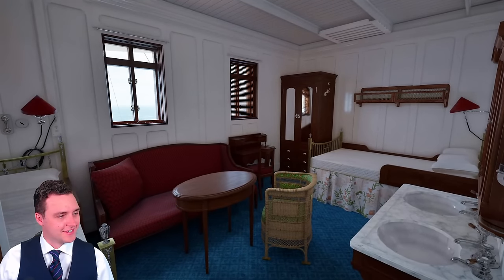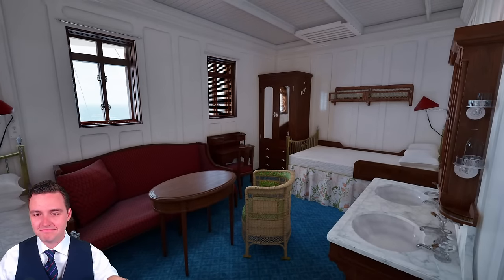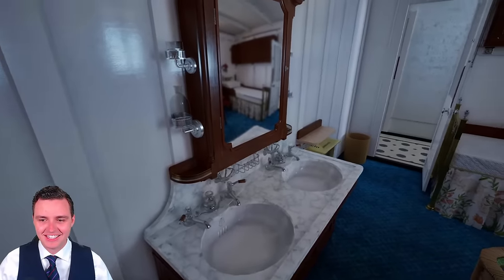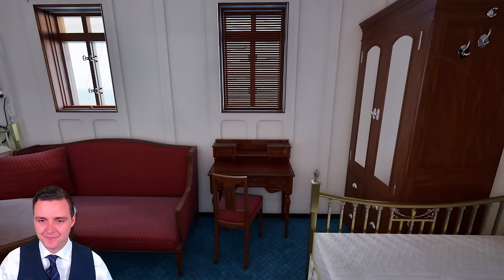What I do like about this stateroom is that it seems like the furniture and all the items have just kind of been dropped in at random. Yeah, kind of. Well, that one chair does not belong there. But everything else, yeah. I believe there should be a Toby chair that goes there, right? There should be a nice Toby chair.